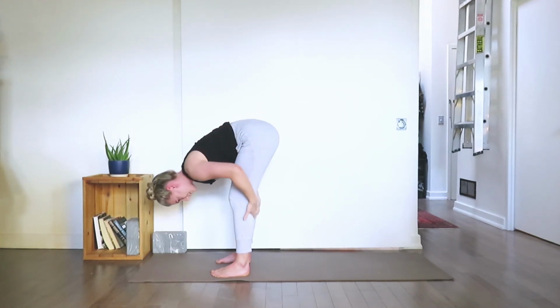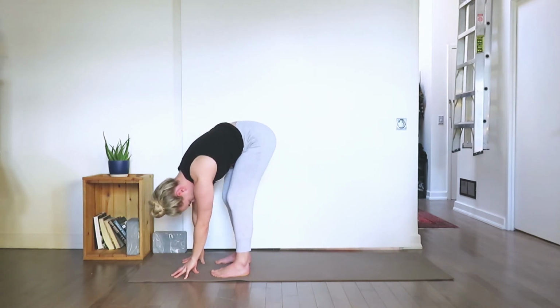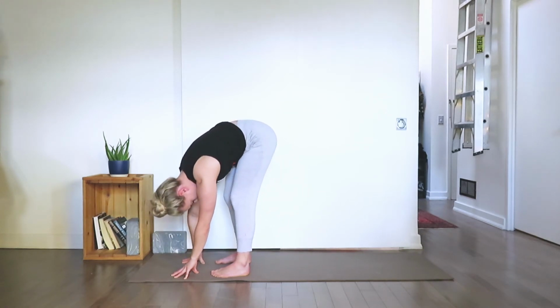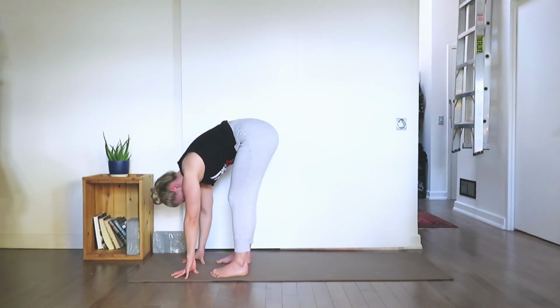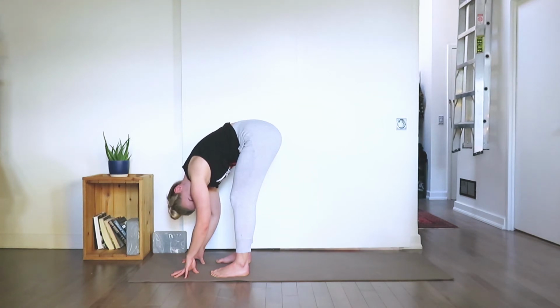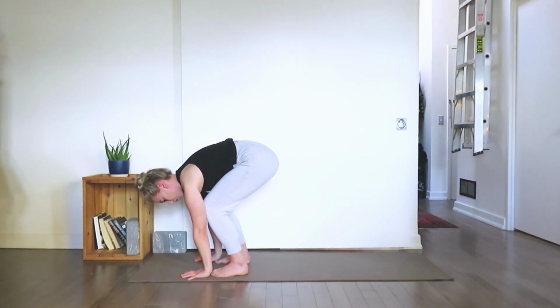Exhale, release the arms. Arms can lengthen down towards the floor if they're not already there. Sway the hips slowly from left to right. Pause at center. Move the chin from left to right. Pausing at center. Bend the knees as much as you have to ground the hands onto the floor.